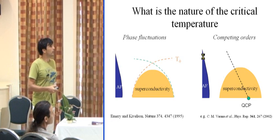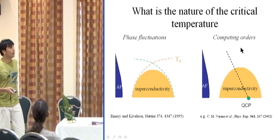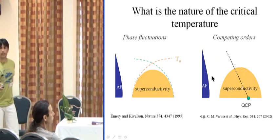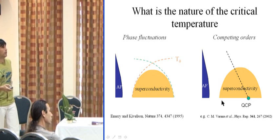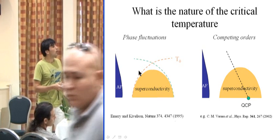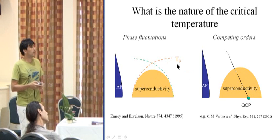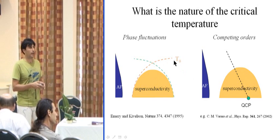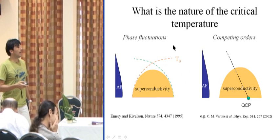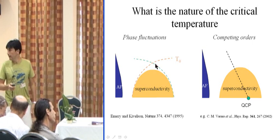Okay, so there are two scenarios for this critical temperature. One is a competing order. So there is a competing order, let's say some kind of antiferromagnetism competes with the superconductivity, and then a quantum critical point at some point. Or superconductivity can be gone because of phase fluctuations. So the amplitude of the superconducting gap is a constant, but the phase is fluctuating, and then the order parameter, there is some gap, but the coherence is gone.